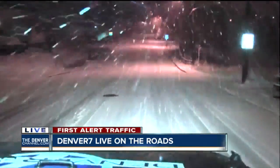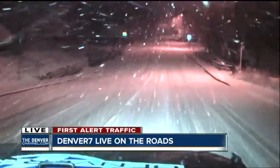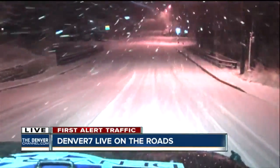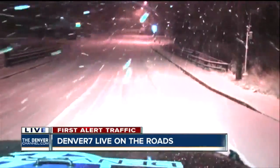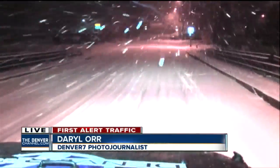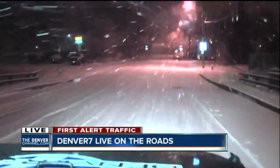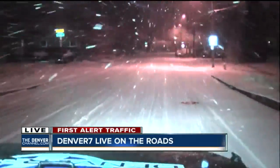So be very careful if you live in the neighborhood where all these hills are, because you're going to do exactly what we're doing here. Best advice for you, if you don't have ABS brakes, you're going to pump the brakes as you come down any of these steep hills out here. Very dangerous. In fact, that gave me a little bit of white knuckles right there. So we're going to send it back to you guys. Live in Denver, Daryl Orr, Denver 7.